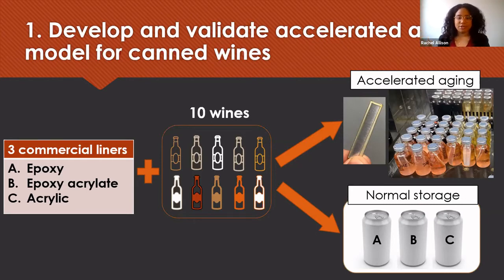That's the accelerated version. Then we compare it to a regular storage situation where we take commercial cans with these same 3 liners and can all 10 wines the same way. We're keeping those under normal storage conditions and testing them every few weeks over a period of about 9 months. In determining the relationship between these 2 scenarios, we will have a way to quickly assess whether a particular wine is appropriate for a can with a particular liner.